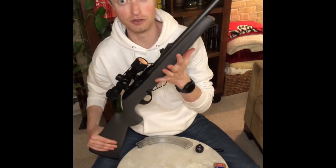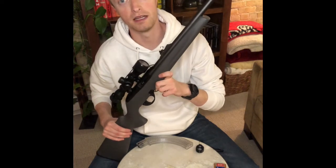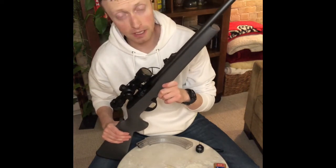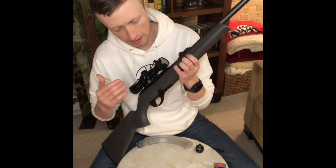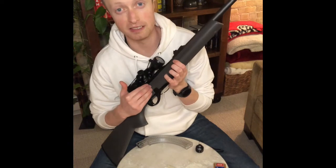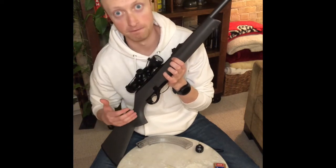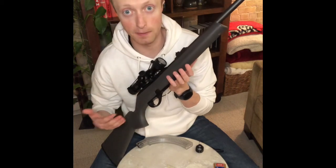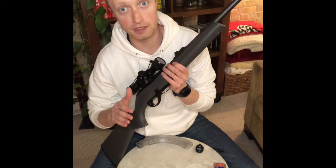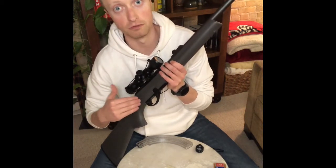But there's no way, at least with this stock, to put a sling on. The third thing I don't like about it is the action is really sensitive to old ammunition. It depends on the kind of ammunition that you have, but the better quality ammunition is gonna run through this action really well.